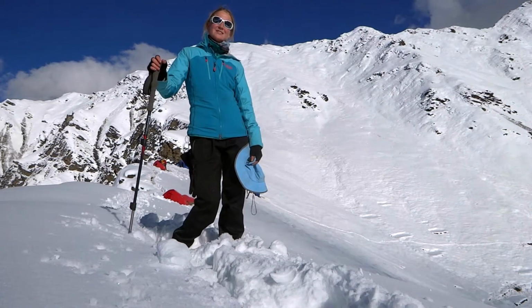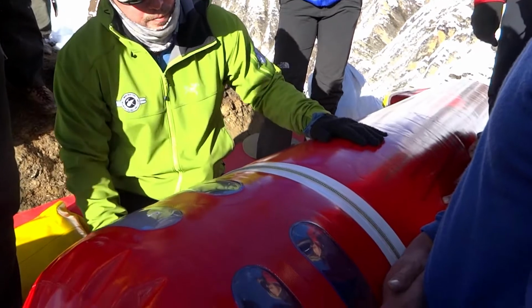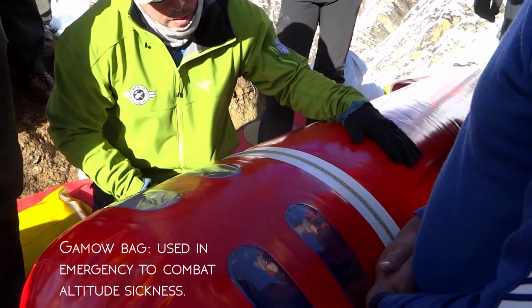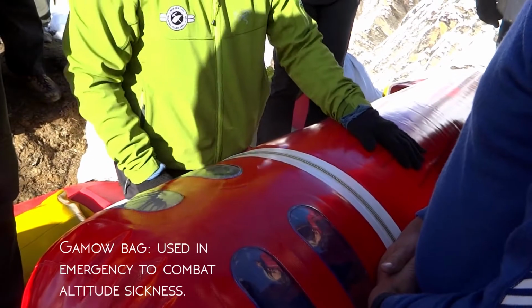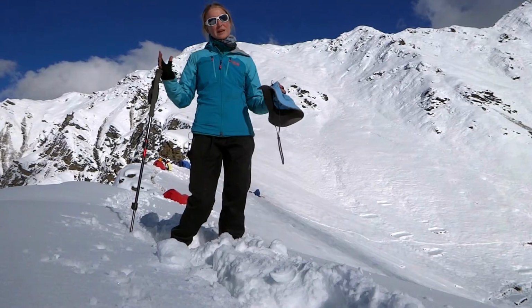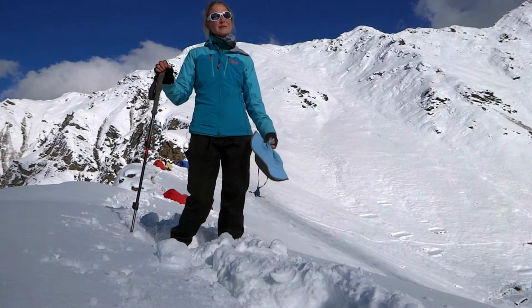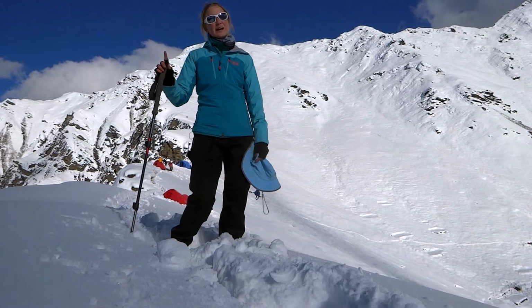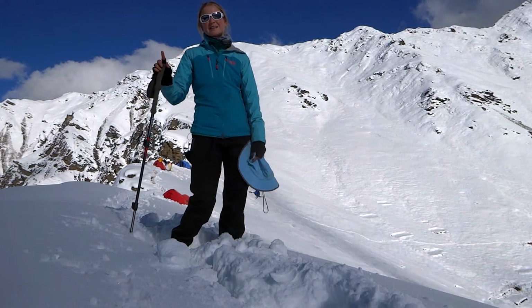Acute mountain sickness, or AMS, is something that most of us will experience a little bit, maybe a little bit of headache, maybe a little bit of nausea, but anything worse than that can be really serious. Cerebral edema, which means swelling of the brain, or pulmonary edema, which is fluid on the lungs. These can be fatal. If you go high too fast, these things can kill you.